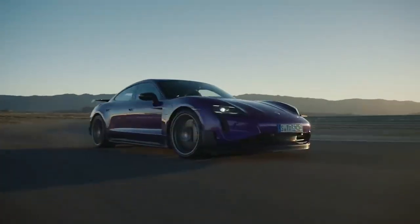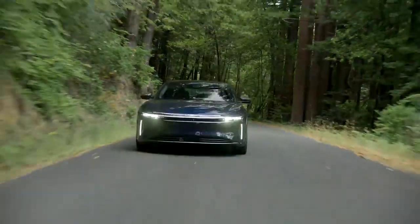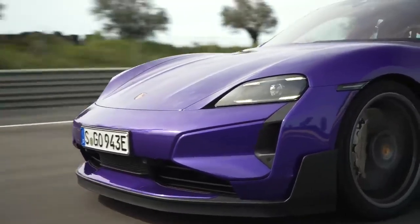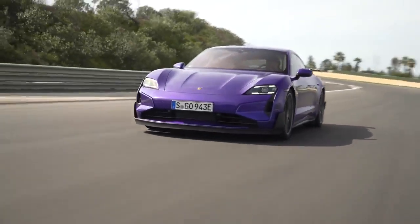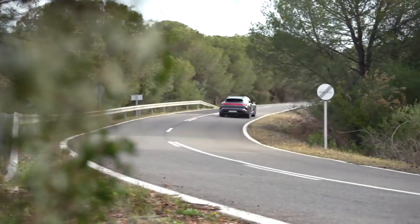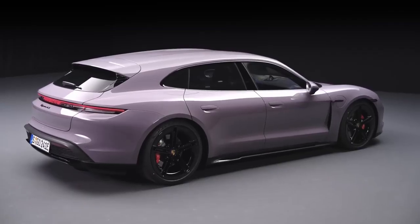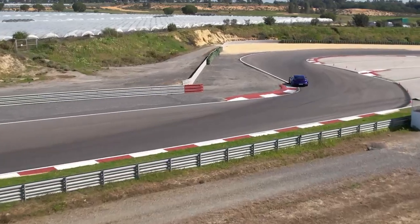Regardless, the peak of the EV performance sedan has three contenders: the Model S Plaid, the Lucid Air Sapphire, and Porsche's latest addition to the mix, and the track king, the Taycan Turbo GT. And with the newest generation of the Taycan, Porsche has really leveled up their EV game, with a concerted effort towards pushing the boundaries that's refreshing to see from a legacy automaker.